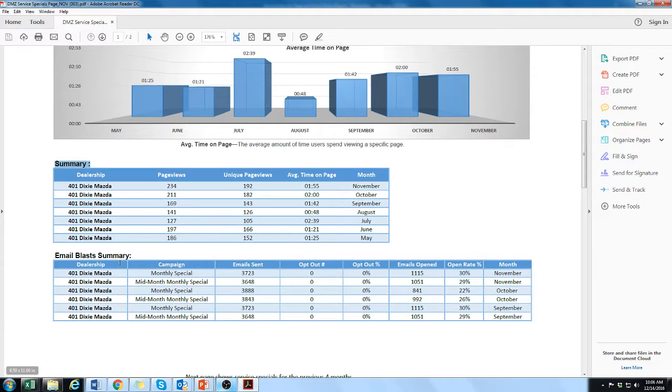The last item on the report here is the eBlast summary, and this is extremely important and extremely encouraging for us. For instance, each month we send 2 different eBlasts, one at the beginning of the month and one at mid-month. You'll notice that there's a slight difference in the numbers that emails are sent out to. That's simply because of opt-outs, and perhaps we don't have the correct email address in the first place.